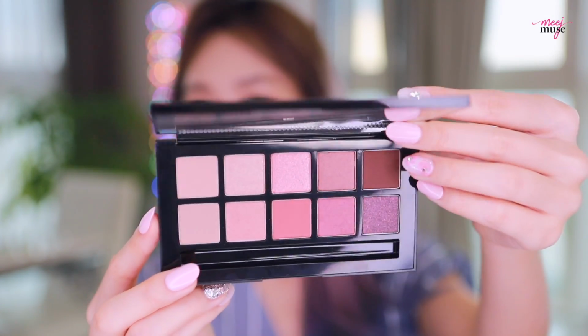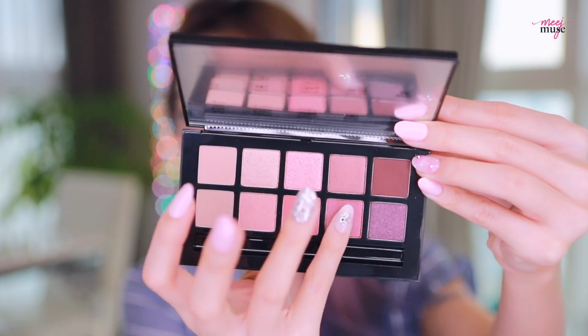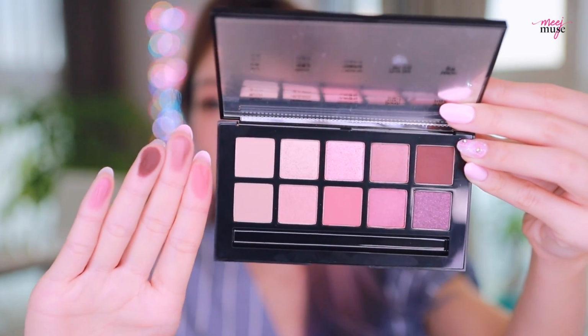Got 10 shadows and they're all very pigmented and beautiful. Range of mattes and very kbeauty kind of colors, if you know what I'm talking about. They're very pigmented, but they're very finely milled as well, so they don't have chalk or powderiness or fallout. They've done a great job with formulating these, and they also come with a double-sided sponge and brush, which is not the best quality, but it's okay.